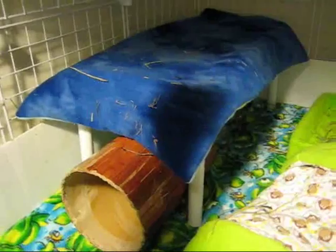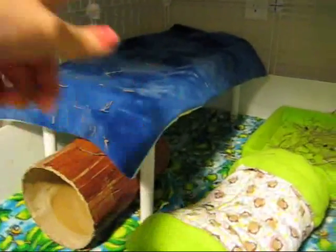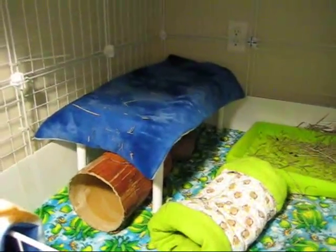Or this is a footstool that Grover has. That can be put in the center of the cage with a piece of fleece like he has there, draped on top, and then there's 4 huge areas for the pigs to run out. And it's a great place because if Grover gets scared, he goes and hides under there and he feels safe, and then there's lots of room to come out. So that's my suggestion for houses.